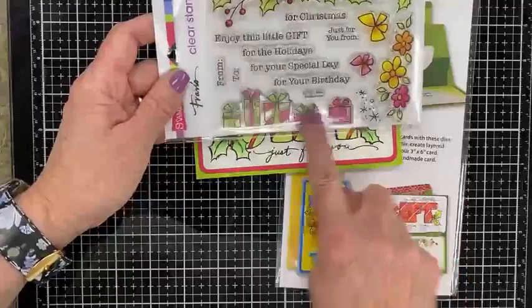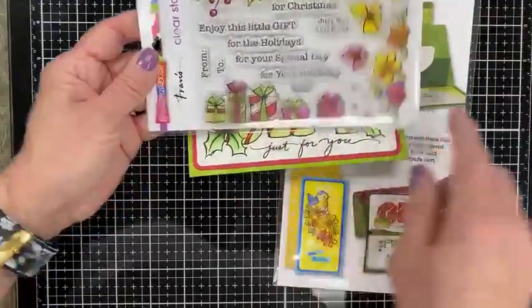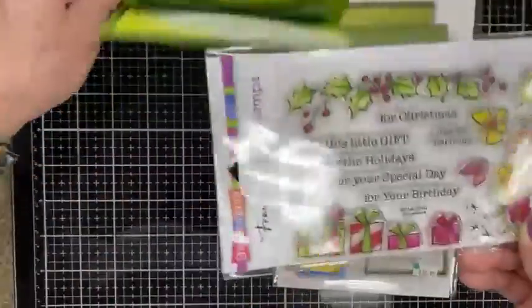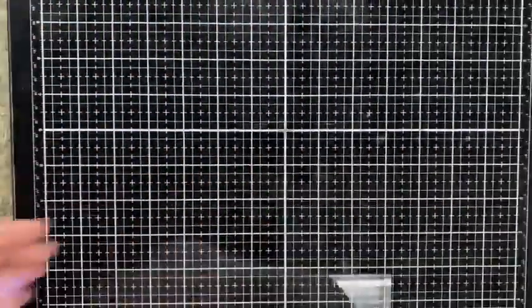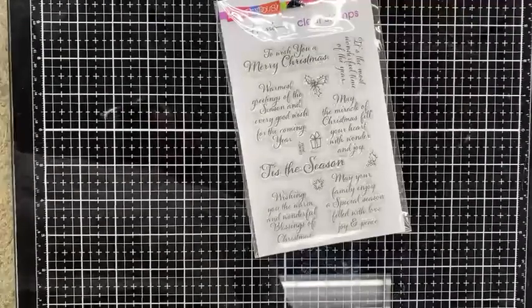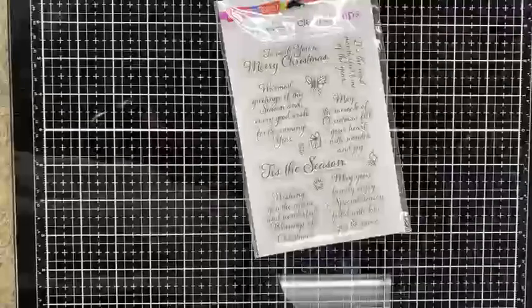So you have packages here. They're shown in Christmas colors, but you can use it for birthdays. Change up the colors. You have flowers and butterflies that you can use all year round, and the greenery, different little sentiments that will also go in the inside. Christmas sentiments for the inside of the cards. We always run out at Christmas, so I would suggest get them now.